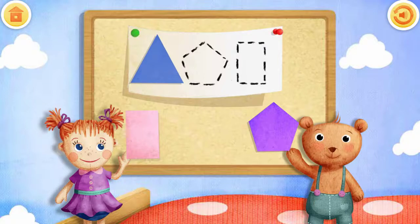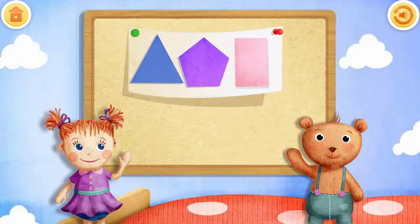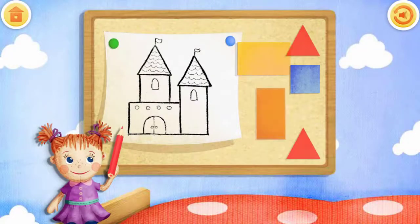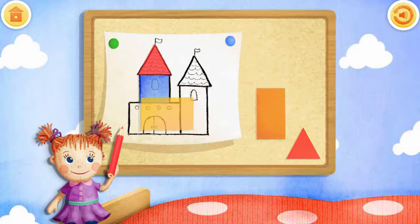Blue triangle. Purple pentagon. Find the shape that matches the drawing and move it to where it fits. Red triangle. Blue square. Red triangle.